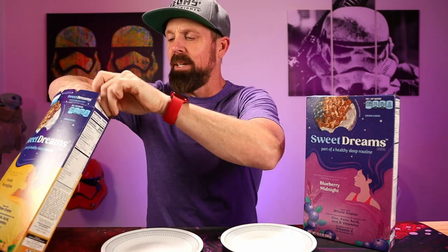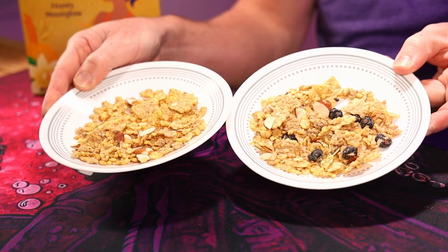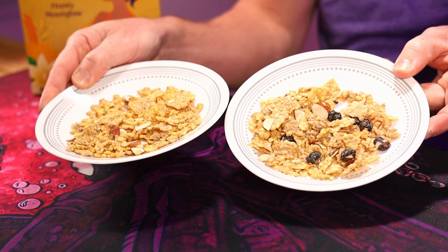Now, on to the taste of these. And I have a couple little plates. Just because I'm using plates, obviously I'm not gonna have it right now because I had it last night. I just wanna show you it so you can see it a little better on the plates. Okay, so we have the Honey Moonglow over here and Blueberry Midnight on this side. Very similar in everything except for those dried blueberry pieces. Other than that, pretty identical.